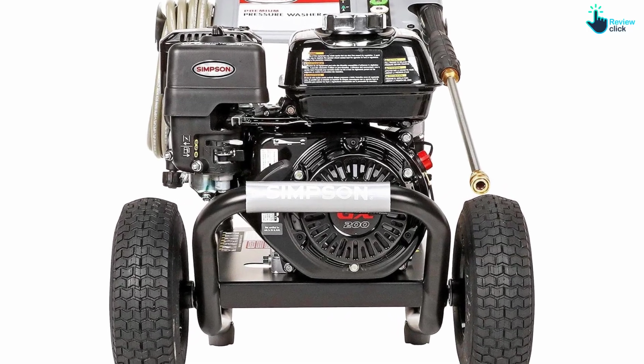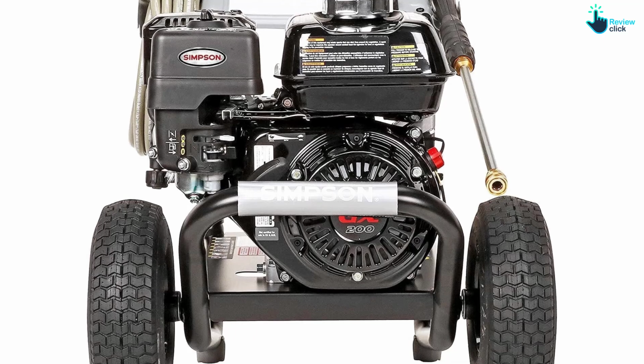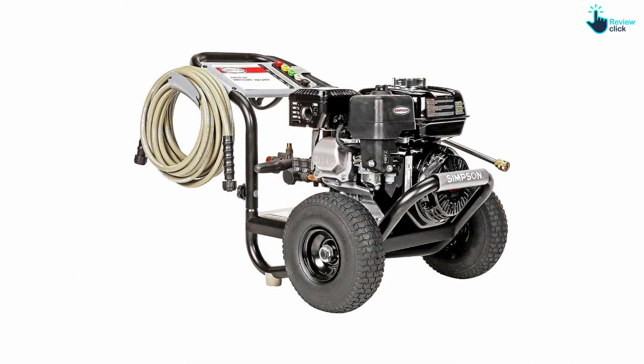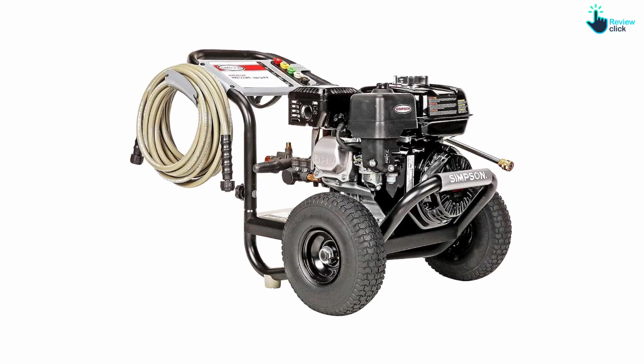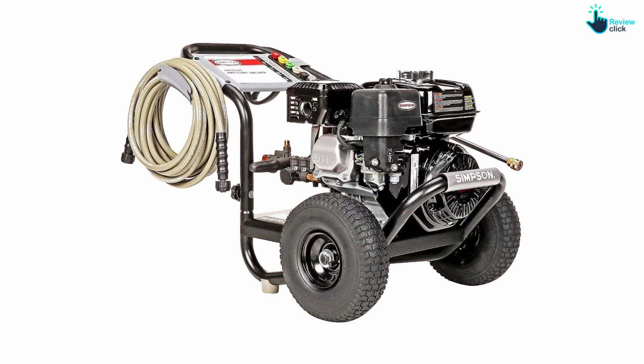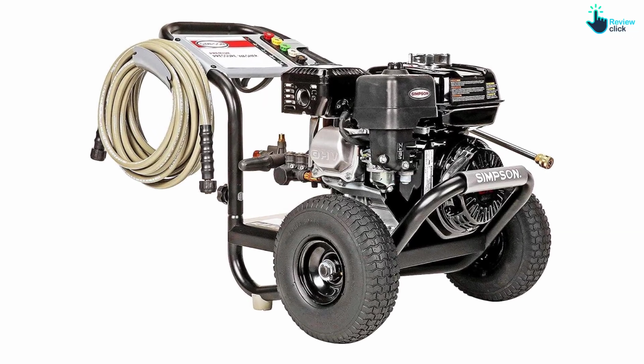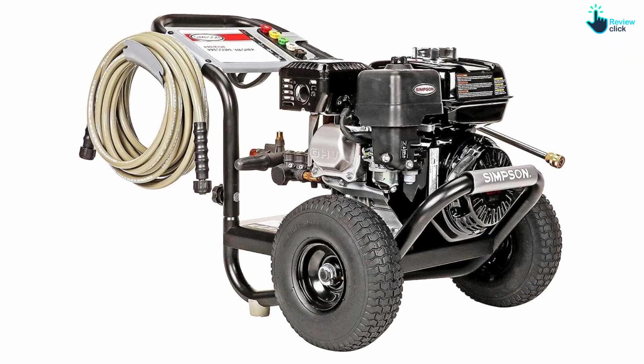The main factor that differentiates this option from the other consumer-level options included here, apart from the impressive output, is superior construction and mobility features. The welded steel frame and stainless steel components ensure long-term durability, while pneumatic tires make it easy to maneuver across various types of terrain.